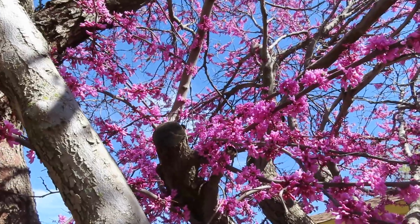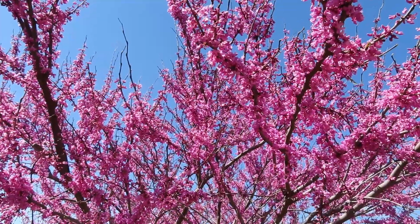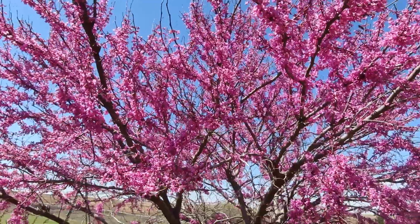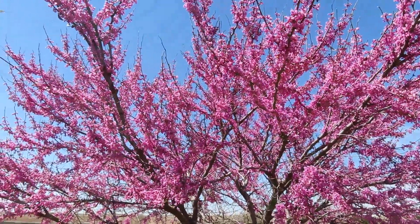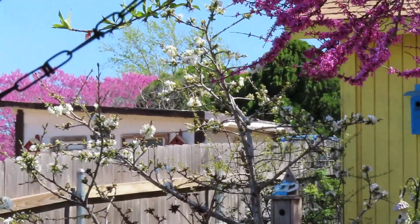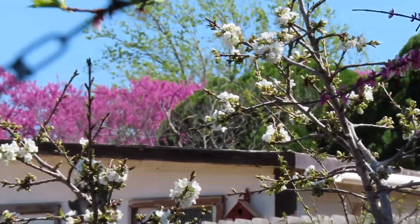What do you hear? The honeybees are taking full advantage of the redbud trees. I'm not sure, but chances are they're also out here on these cherry blossoms.